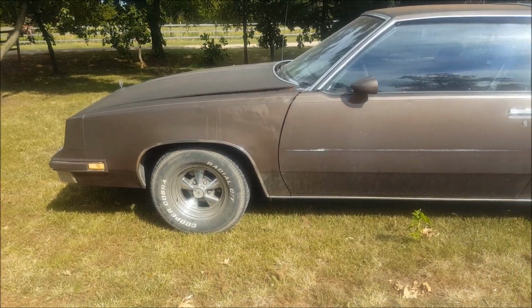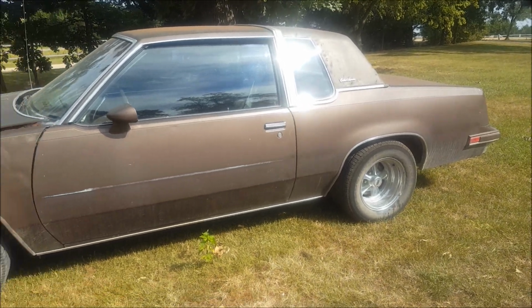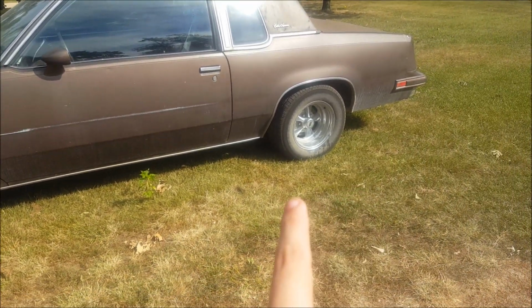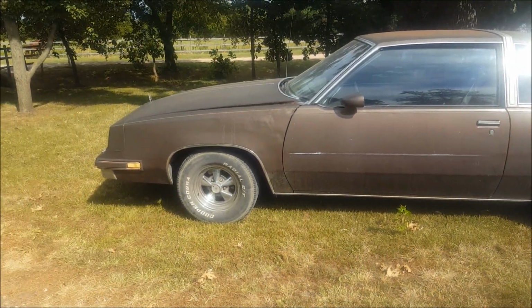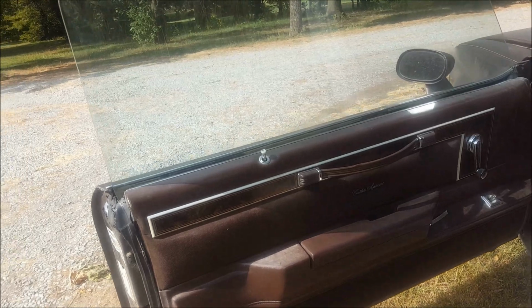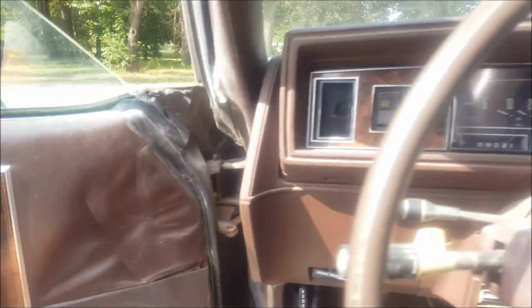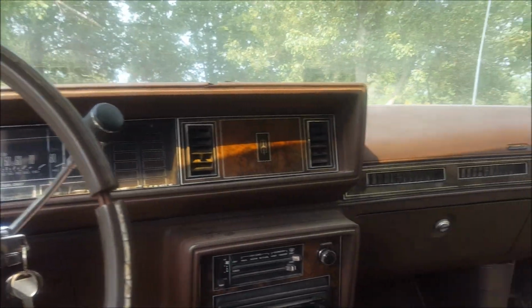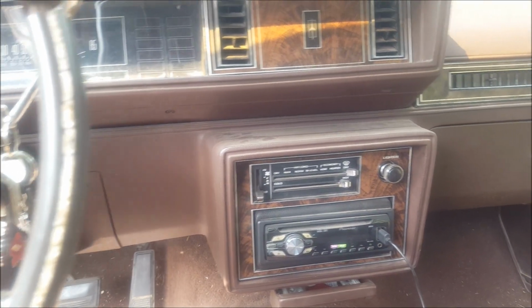Those are the true Cragar SS rims, which is kind of counterintuitive considering that these 245s are some of the widest tires we own, but yet this is probably the least powerful car out of the fleet. In true 80s style, there is of course fake wood trim on the doors and fake wood trim on the dash, as well as fake wood trim in the center cluster.